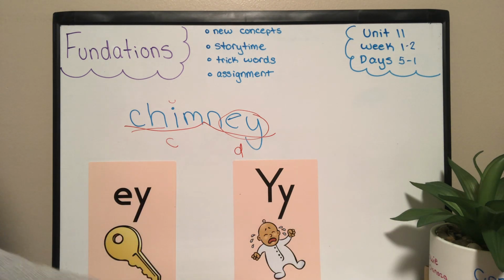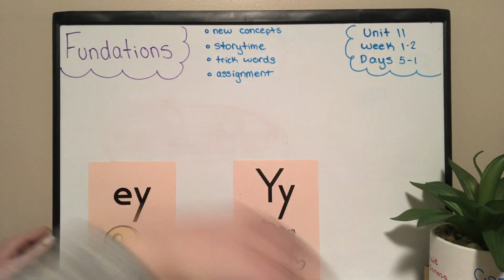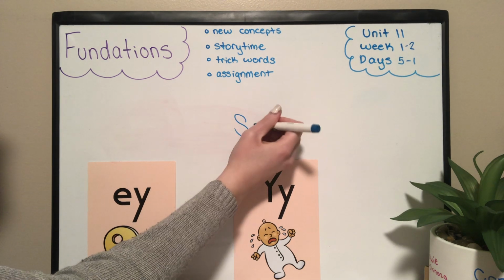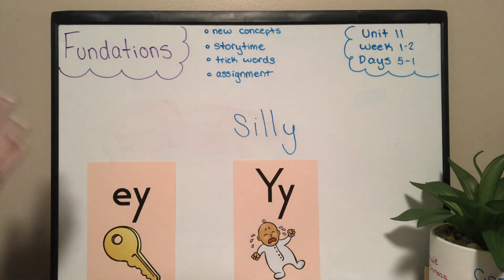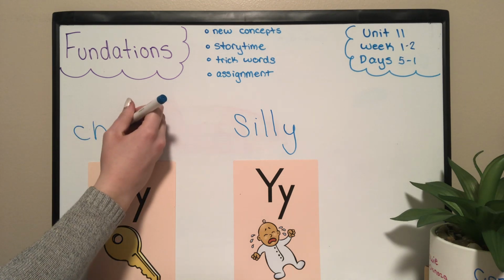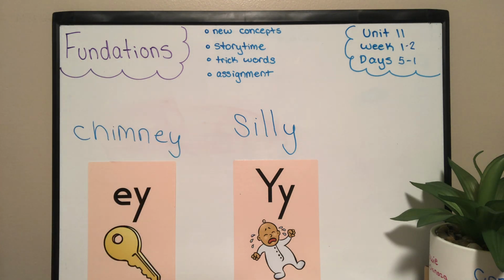So let's go ahead. Where's my eraser? Here it is. So let me give you 2 examples over here. So I could write the word silly. S-I-L-L. We have a double bonus letter here, and then we have Y all by itself at the end of the word. Or over here, like the word we just built, we could have chimney, where it has an M, N, then an E, Y at the end. At the end of a word with more than one syllable, our options are going to be EY and Y.